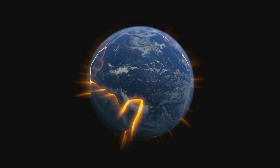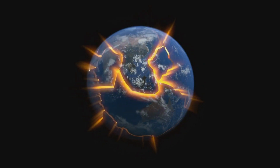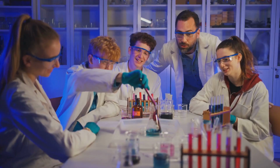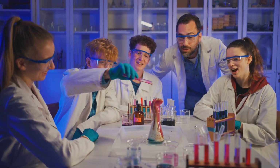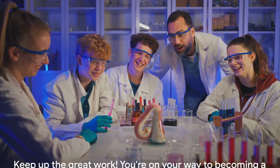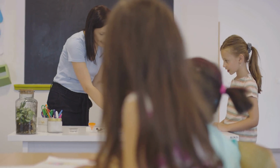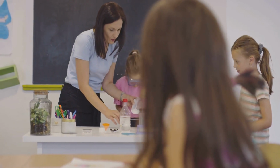Isn't it amazing how a simple sponge and ruler can help us understand such a complex and awe-inspiring natural event? Who knew geology could be so hands-on and fun? Congratulations, you've just created your own mini earthquake. With each experiment, you're becoming more and more of a geology whiz. Let's continue our journey into the depths of Earth science.